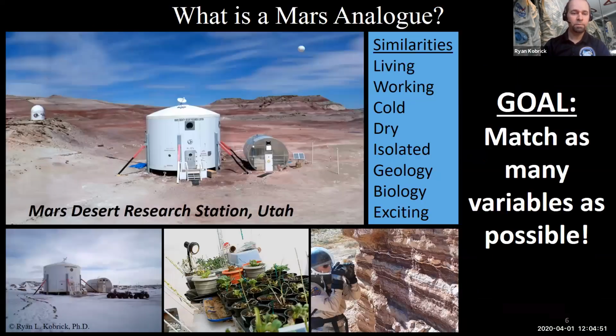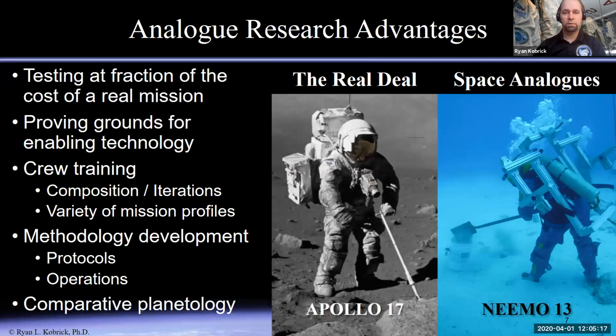So there's a lot of places that you can go in the world, and I've been to a few, and I've been involved with a few others in terms of research collaboration. So this is the Mars Desert Research Station. It has a lot of similarities, and in order to have a Mars analog, you really need to have a place that matches some of these variables. And so the goal overall for any analog is to match as many variables as possible. The analog research has a lot of different advantages, testing at a fraction of the cost because you're obviously not launching into space.